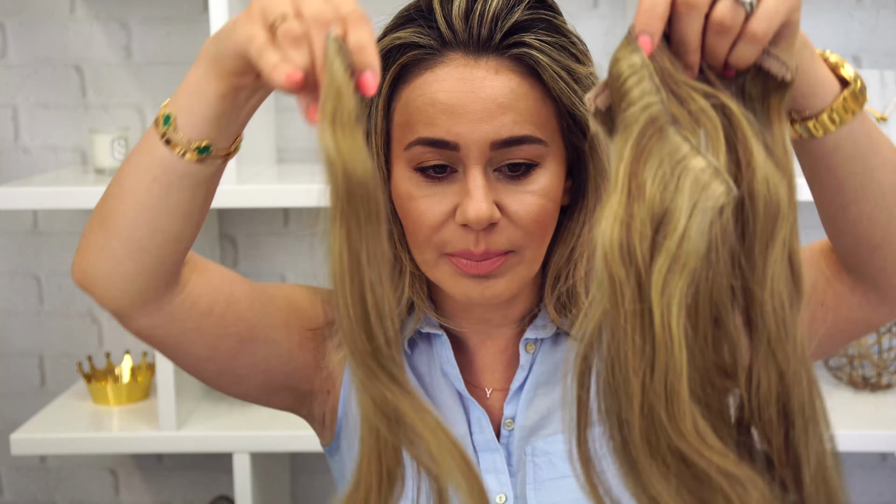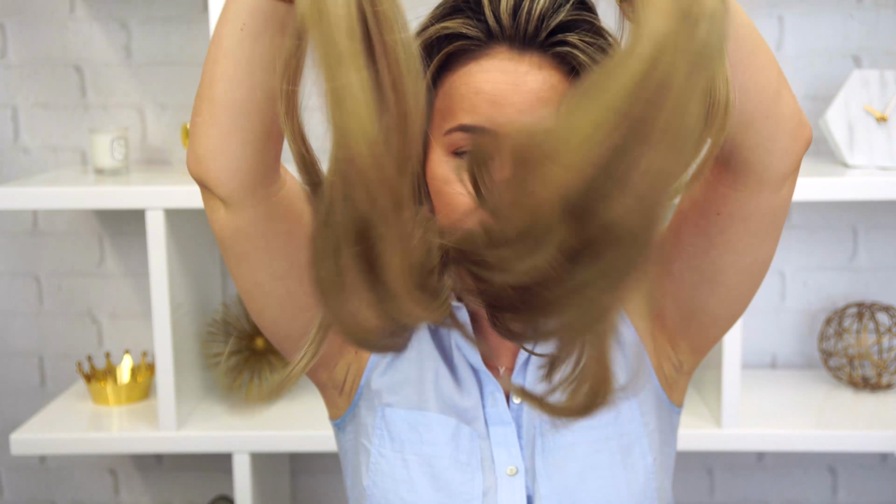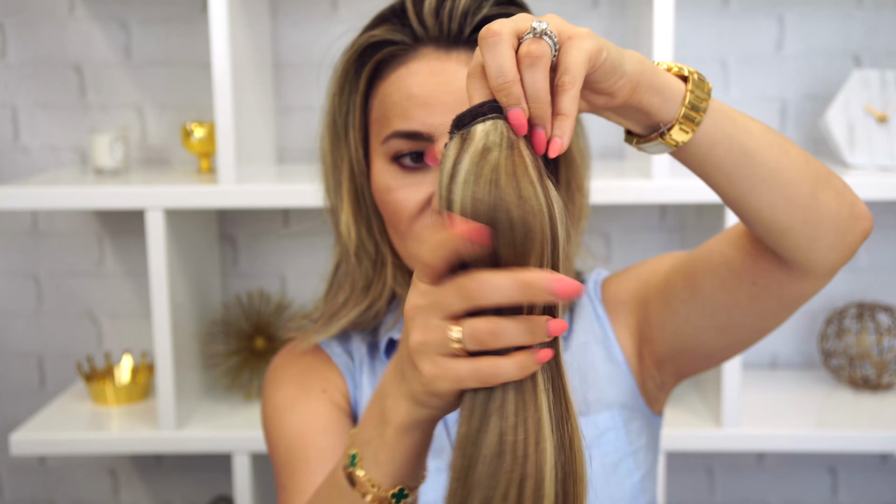All right, so I have several different kinds of extensions, and I'm going to show you guys how to get different hairstyles using the extensions when you're having a bad hair day. So first I have the clip-in extensions, long ones. So I have the ponytail, which I got from LA from His and Hers Beauty.